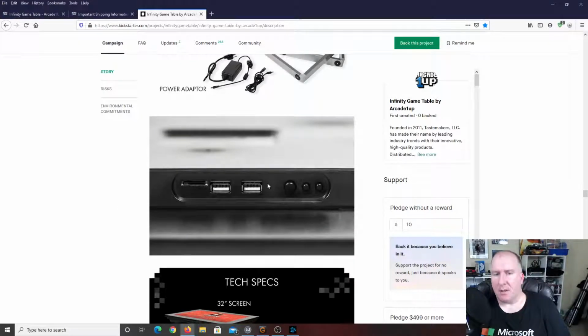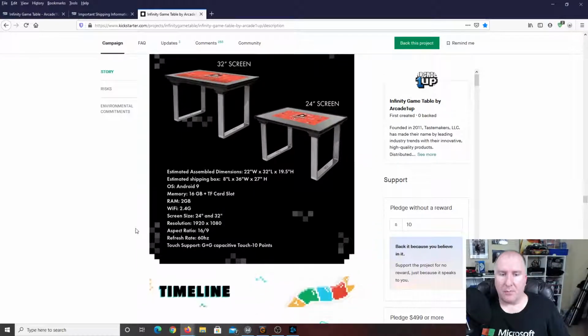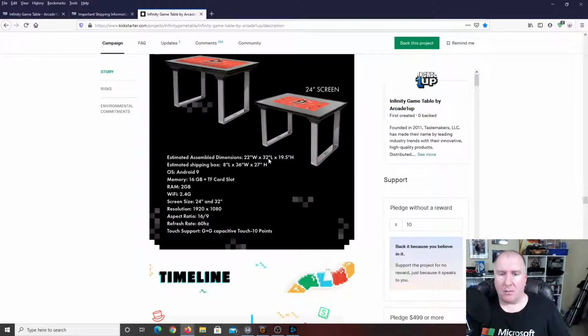I'm assuming that's for charging phones, maybe even updating content, so for people that may not have Wi-Fi capabilities, they can download a game, put it on their flash drive, and move it over, or connect something like an external hard drive or flash drive to it to play movies. Power button, I'm assuming, volume control, tech specs, this is what a lot of people really want to see. 22 inches wide, 32 inches long, and 19.5 inches high.